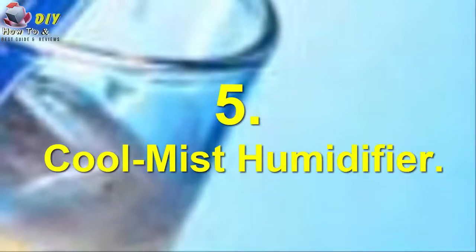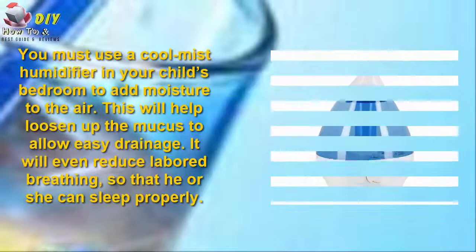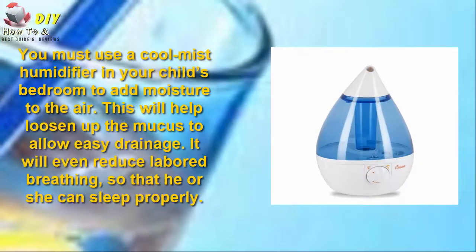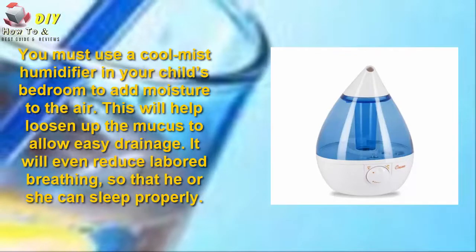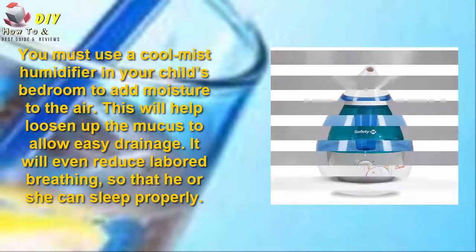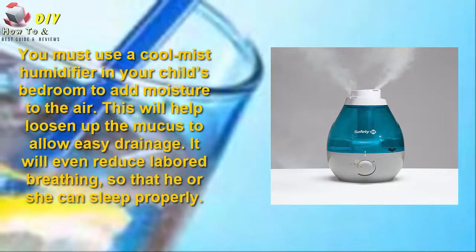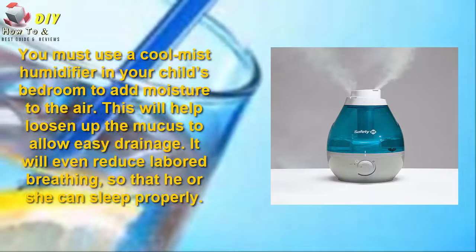Number 5 is cool mist humidifier. You can also use a cool mist humidifier in your child's bedroom to add moisture to the air. This will help to loosen up the mucus to allow easy drainage. It will even reduce labored breathing so that he or she can sleep properly.